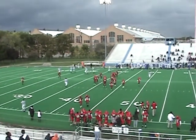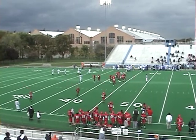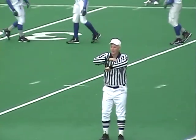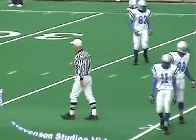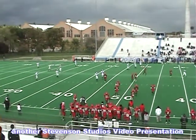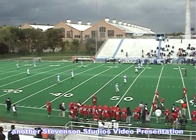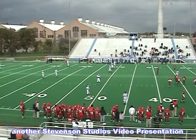And they'll bring it up to... we get official word. Offsides on the kicking team. Was that out of bounds? Yeah. Okay, so they're going to re-kick. Yeah. Okay, so we're re-kicking here.